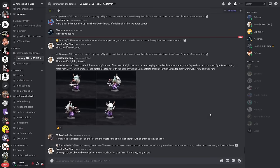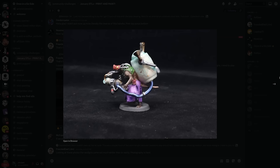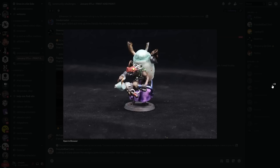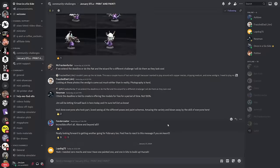And oh, yes. Okay. Frazzle Dad with the Ratman. The cloak looks really nice. Like the purple. Super cool. You've got the oozing stuff coming out of the vat. Let's imagine it's resin. He's walking around blasting his foes with toxic resin. Really nice. Cool. Thank you, Frazzle Dad.